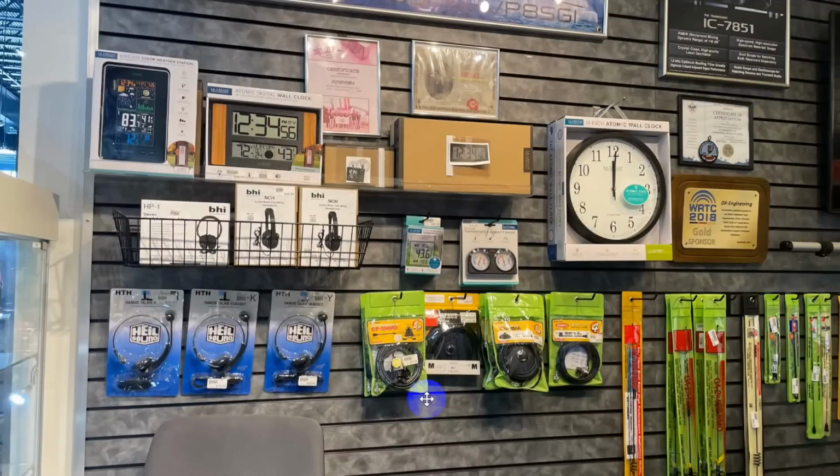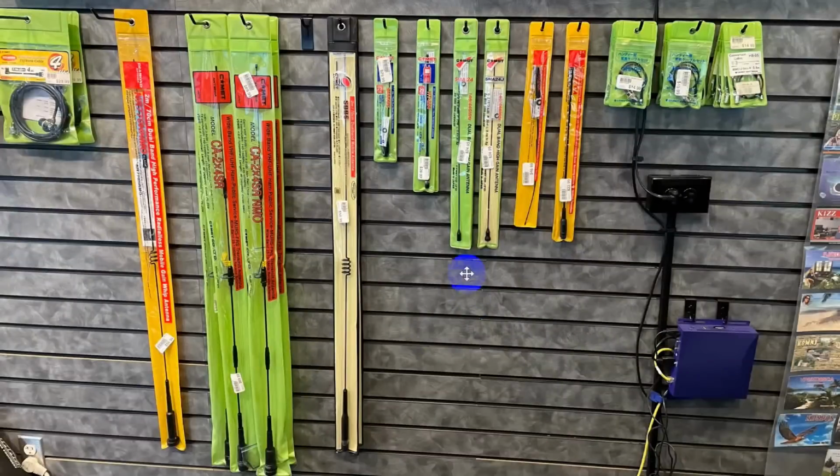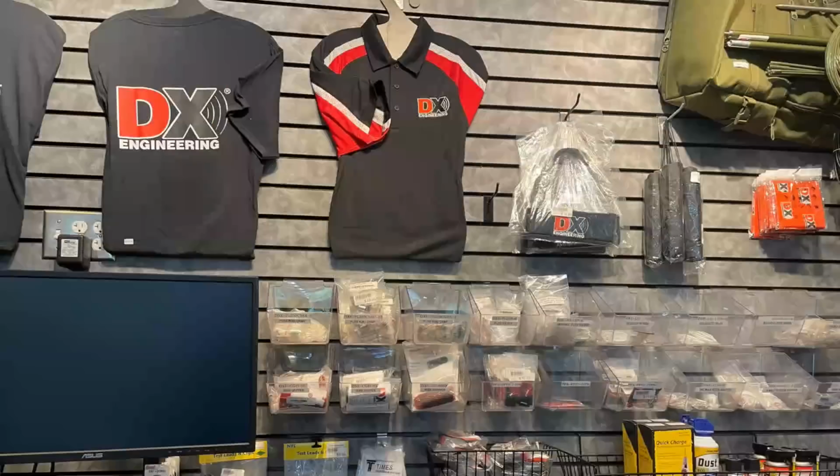Here are a bunch of clocks up the top. Now you see this clock right here, this atomic wall clock, made its way out. I bought and paid for that, took it home. I've done a separate video on it. That very clock now sits on my station wall. They have antennas of all sorts, all the popular ones, so you can just walk in and get these things. It's quite an interesting showroom. You can even buy the t-shirts and things like that.